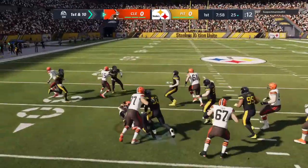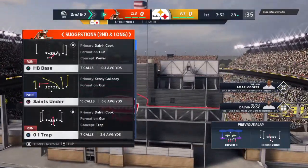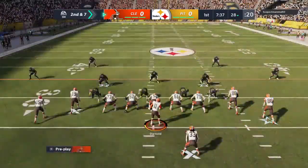The first carry now for Dalvin Cook. And he'll be upended at the 28-yard line. Just a 3-yard gain there. 3 yards on the pickup there, and it'll be second down. Brings up 2nd and 7 at the 28-yard line.